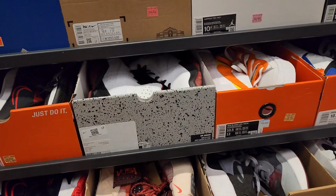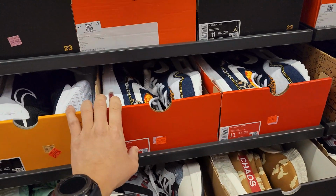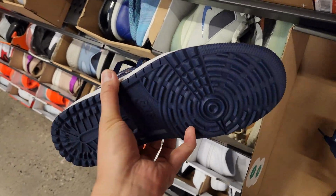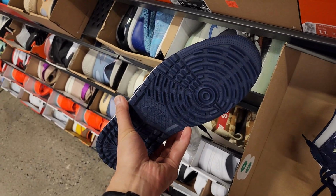That's messed up, man. Size 11. You got more of these, which are pretty fire. Jordan 1 High Golf, kind of like a midnight navy colorway. I really think you could wear these for casual wear because yeah, the bottom, not bad, not bad.